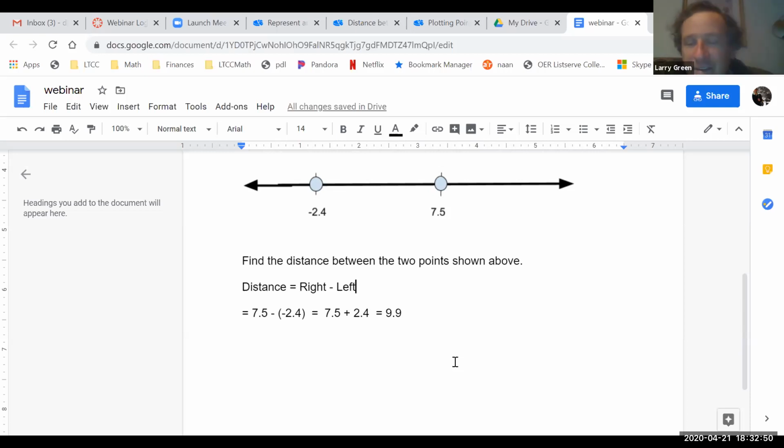What happens is you can make a little mistake and then it's just wrong. Little mistakes are things like forgetting a minus sign. That's a real common mistake that people will make. Adding instead of subtracting, that's a mistake. You want to go the right minus the left and make sure that if the left is negative, then we get a negative. If the right is negative, that's negative also.